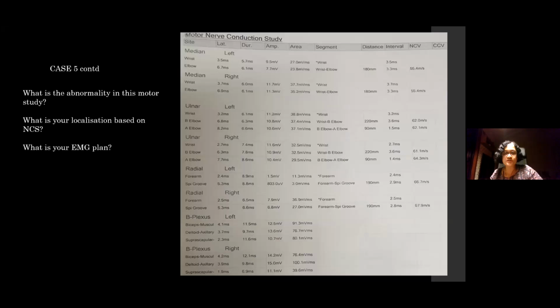So let's go to the motor studies. Again, your medians are fine. You can go through that. Amplitudes are okay. Velocities are fine. Latencies are okay. Ulnar amplitudes are fine. Everything is okay. And then you get your left radial CMAP. You can see that the right radial CMAP looks normal. Left radial CMAP, there is a reduction in the amplitude, and that's recorded from the EIP, or extensor indicis proprius. So it's distal axonal loss. And there is a conduction block just above the spiral groove. Okay, so there you go.